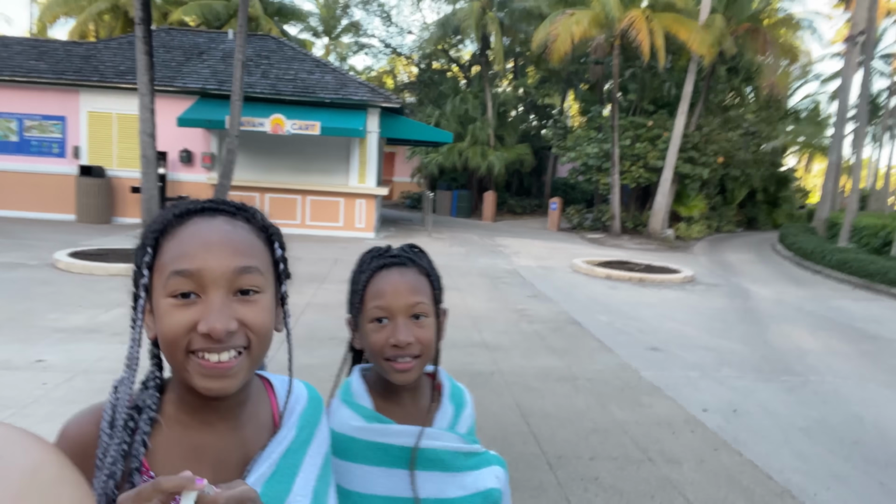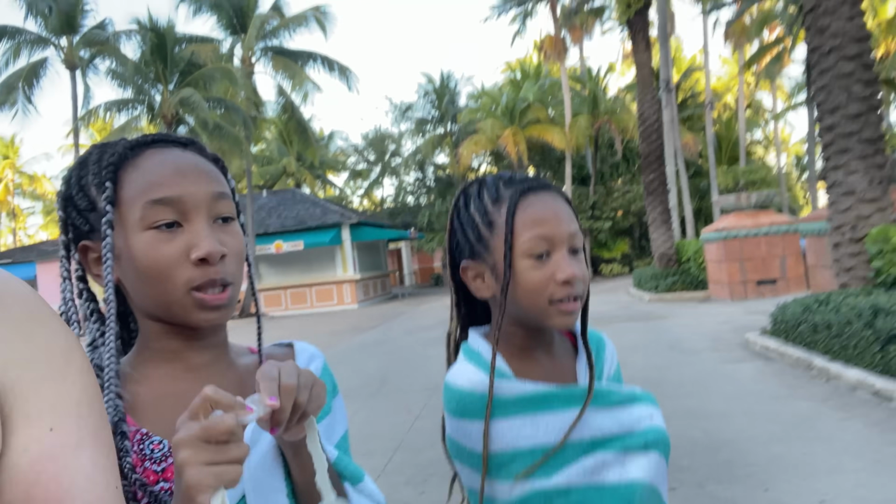Woohoo! Okay, so we're off to get our COVID test since we're flying out tomorrow. And sad news. Tell them. So, she went on a slide with me. A big one. Yeah, a big one. There's like a lot of drops and it was kind of dark. Just get to the point. Yeah, so basically her GoPro just flew off her head.